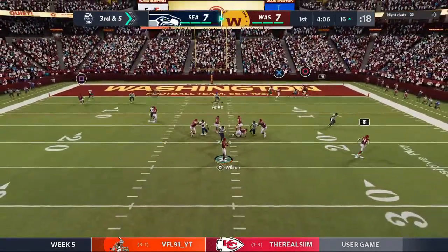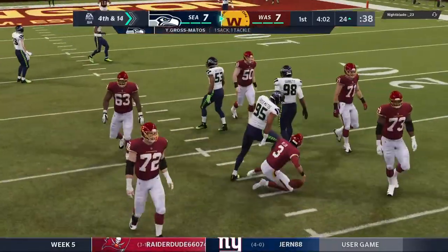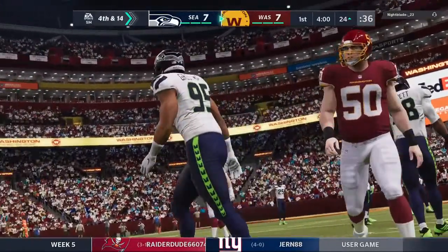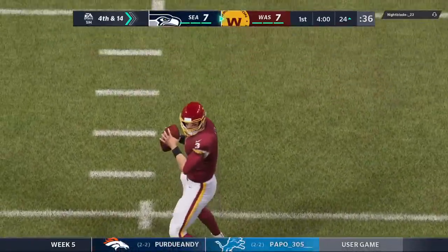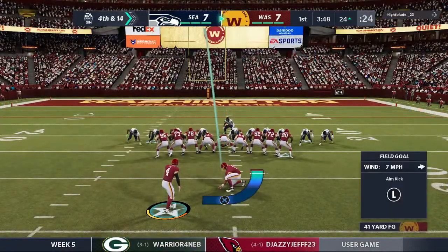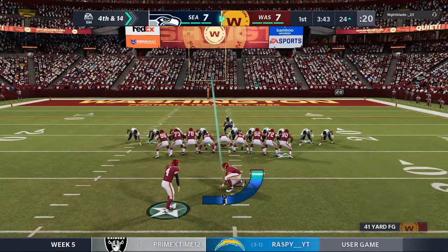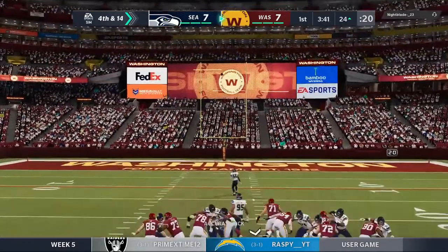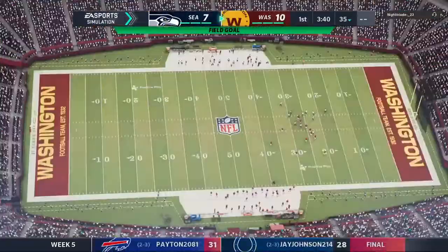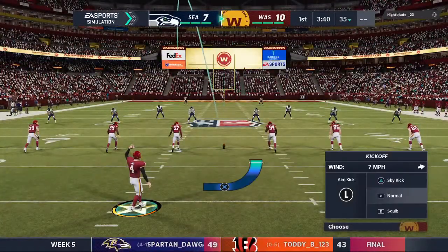From the gun on 3rd down, Wilson. And he's going to go down. He's sacked back at the 24. Yetur Gross-Matos in there to get him for a loss of 9 yards, and that also leads to 4th down. On is Josh Lambo for the field goal try. From the right hash, it's a 41-yard attempt. And the 12-year veteran knocks it right through, and it's 3-0 Washington. So chalk that down as an 8-play drive capped with a field goal.